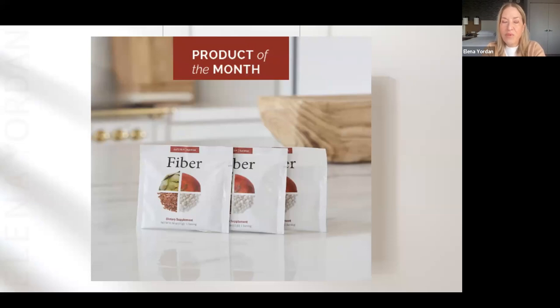Let's see. Product of the month. This is super cool. This is a fiber single serving pack. This is the product of the month. You're going to get this if you get 125 PV ordered on LRP before the 15th of the month, which is always what the product of the month is. This is something that has never been offered before.